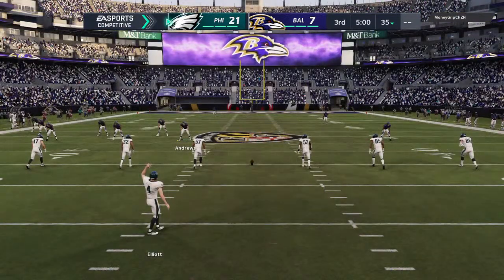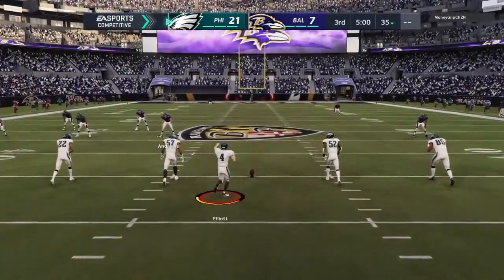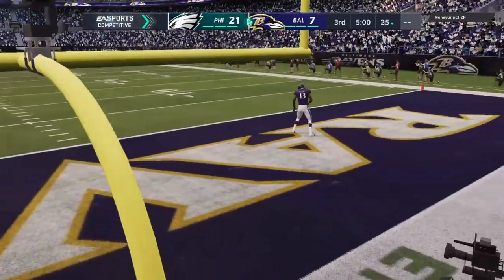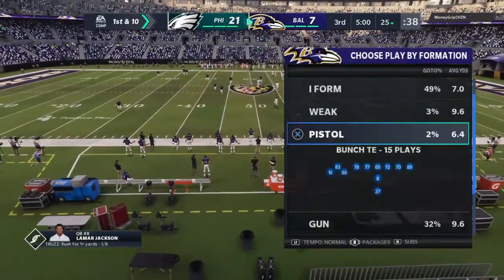Jake Elliott to kick off for Philadelphia. The Ravens set to receive the football, trailing here as we resume action in the third quarter. And that one will bounce out of the back of the end zone, so we will start here at the 25.